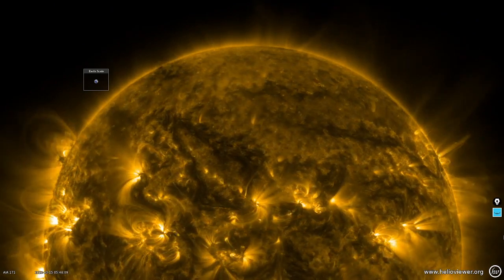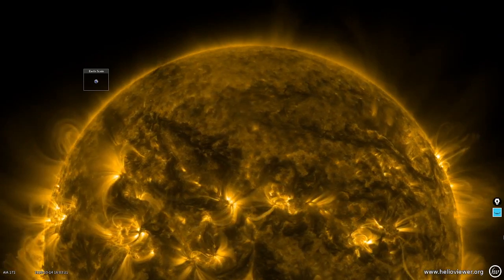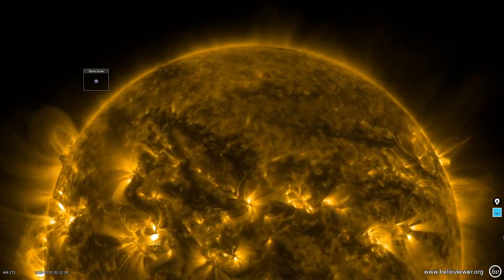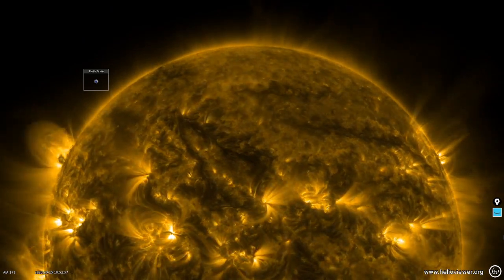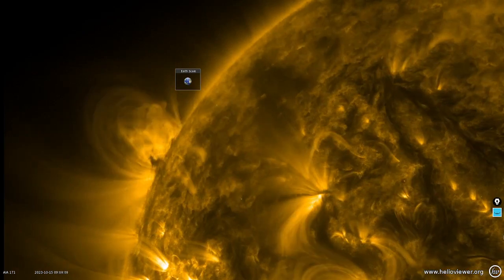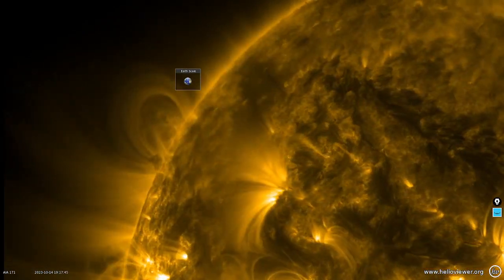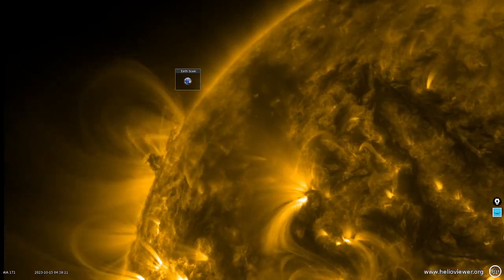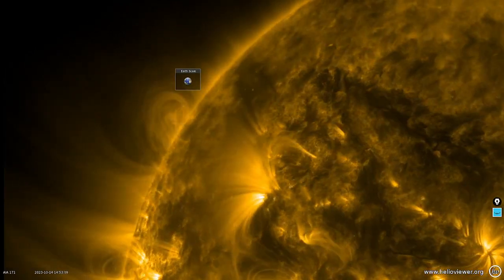Here's a full North Polar view. And there's where there may be a new sunspot rising in the northeast. We've had a decline in solar activity overall. By the way, we're going to talk about cosmic rays, yesterday's annular eclipse, and lots more today.